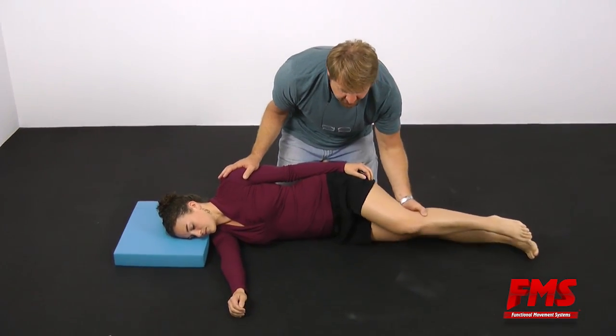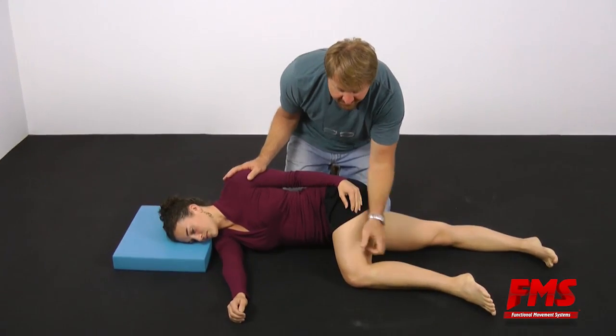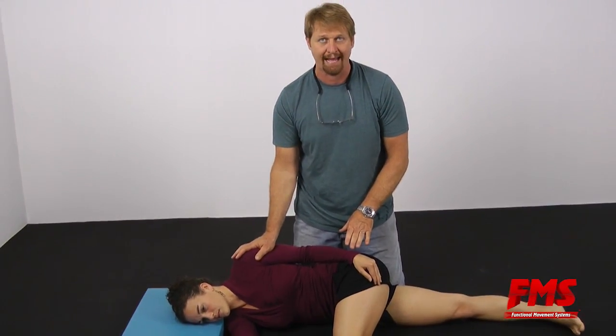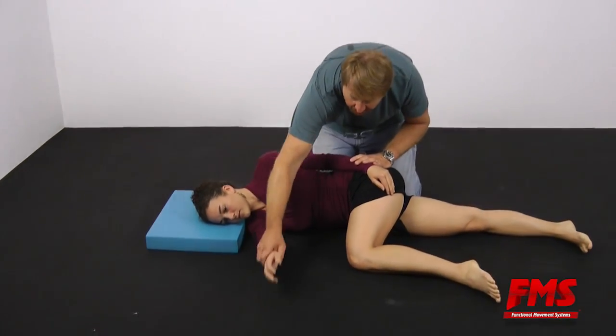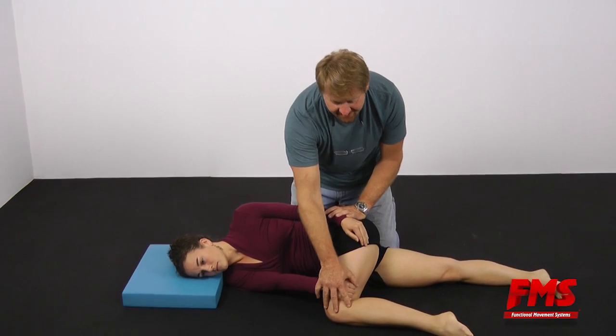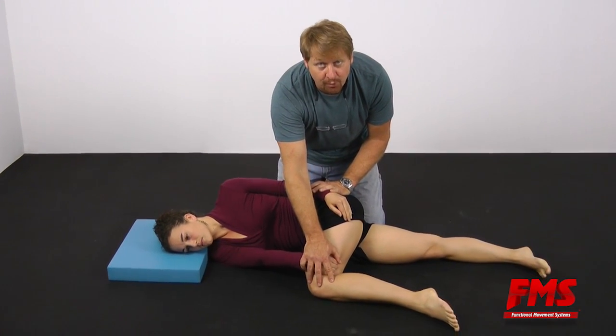First part of the stretch, bring this thigh not just to 90 degrees, but go ahead and come on past 90 degrees a little bit. That's how we protect the low back. The bottom hand goes on the top leg. Top leg, bottom hand. That's going to need to have a good firm grip.